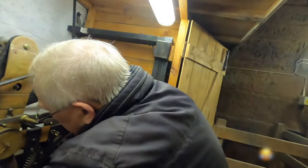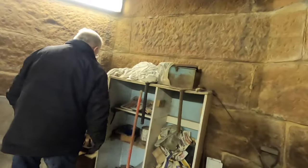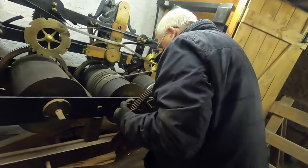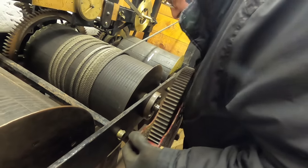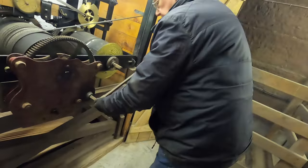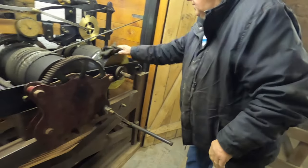Yeah, I'll just take this off. There we go. And we have to put a winding jack on. Too heavy to wind up, so this goes on. That goes on like that, and then this is the handle, which goes on there. Just taken coat off if we get out. And away we go.